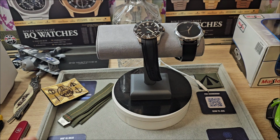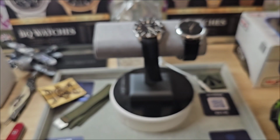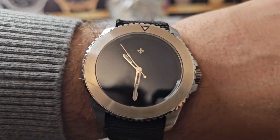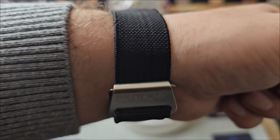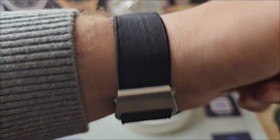But going back to the timepiece, well, guys, what can I say? It really is a conversational starter. Very, very intriguing. Look at the depth of this style. I do like this sort of nylon NATO strap, ultra black.